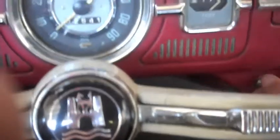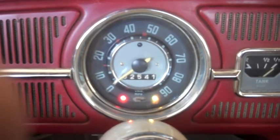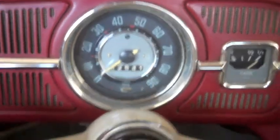These are the keys for it. So it does start up. Starts up good. Yeah, pretty much the bug.